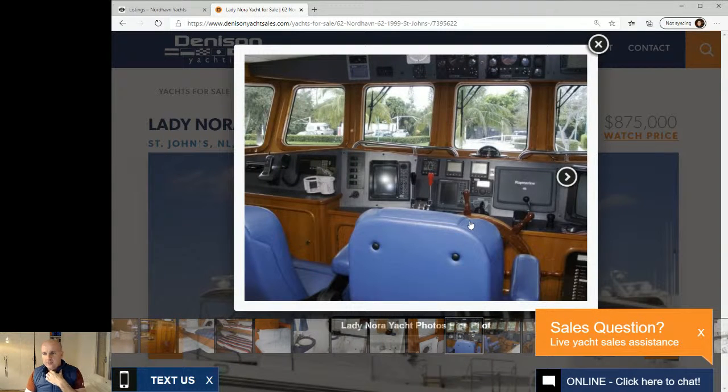And here we go, this is the helm. 2 chairs, pretty nice chairs, Raymarine electronics, radar. Again, looking a little bit dated now, so a lot of this is probably from 99. Not necessarily a problem. I've had 30, 40-year-old radars that worked really well. So you get a bit more features on the modern ones, but your basic navigation never changes.